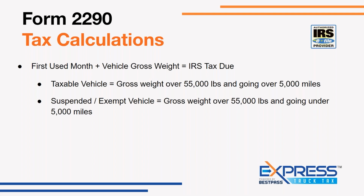It's very important to choose the correct weight when you're filing your 2290, because when you go to get your plates or when you go to renew your plates, your DMV is going to check the category listing that you have there. And so if you put it as suspended, the category is a W. And if it's supposed to be taxable, it's supposed to be A through V. And so it's very easy for them to see which category you picked. And the weight category that you select on your 2290 is going to need to match your IRP paperwork, your plates. So those two things should line up.